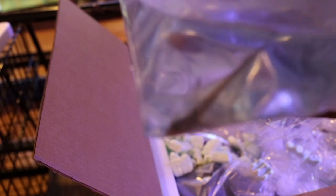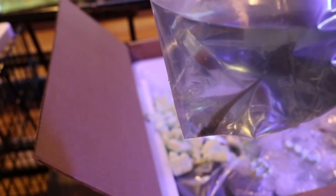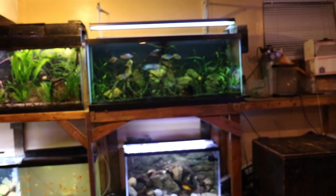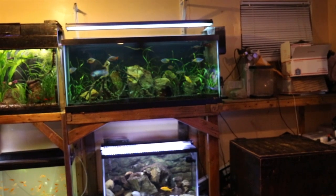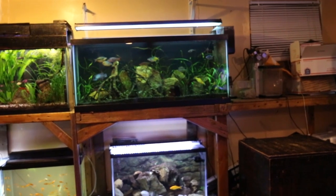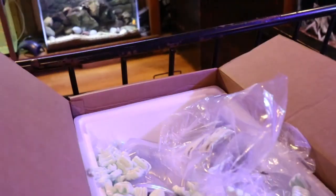So let me see if I could get them focused in for you guys. You kind of see them in the bag, but that's a whiptail catfish. And the reason why I bought this whiptail catfish is so that he could go in the planted tank right there in the center, and hopefully he could clean up some of the algae on some of the leaves. If you saw my fish room update, you could get a better look at that algae, and that's my solution for cleaning up some of the algae. I got Juno down here investigating this new box.